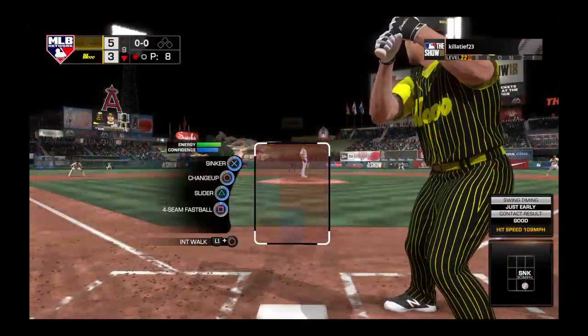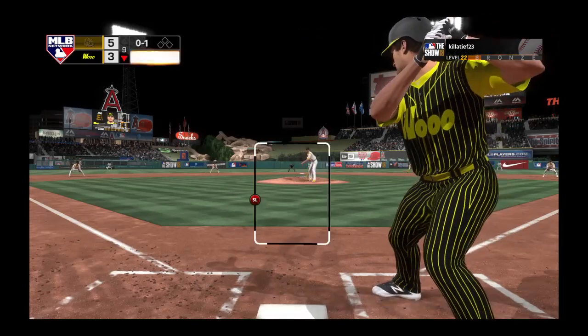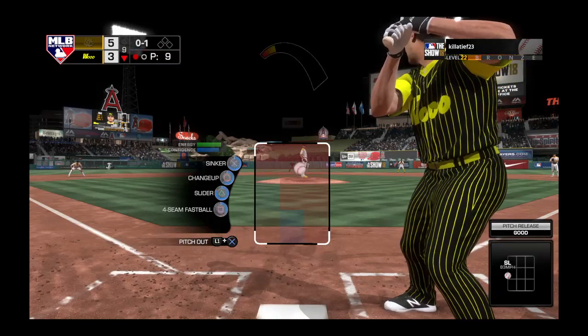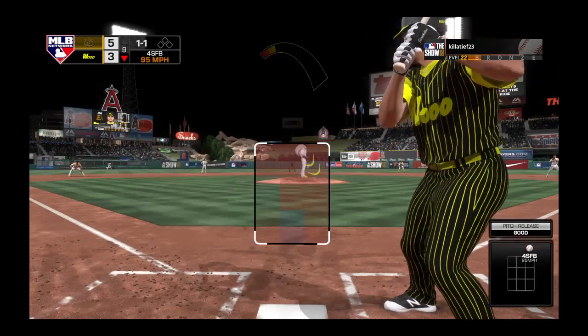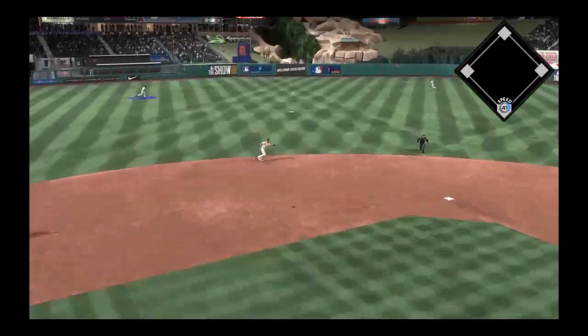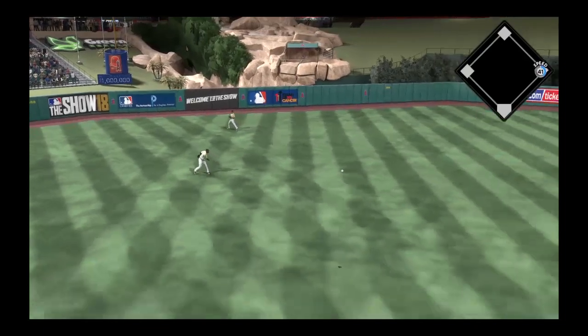Here's Daniel Murphy now. He reached on a fielder's choice previously. Here's a strike. And there's ball one. That ball's headed for the gap in left center. He's got a base hit, possibly more.